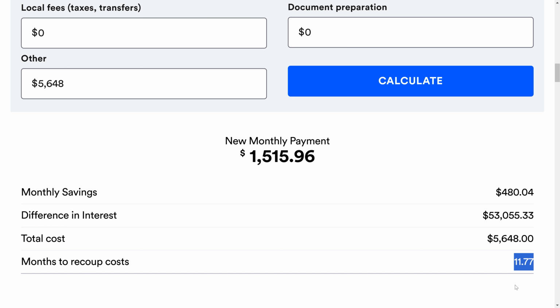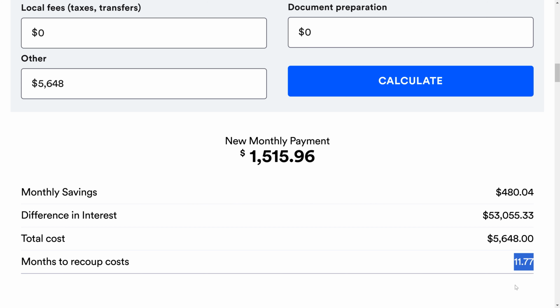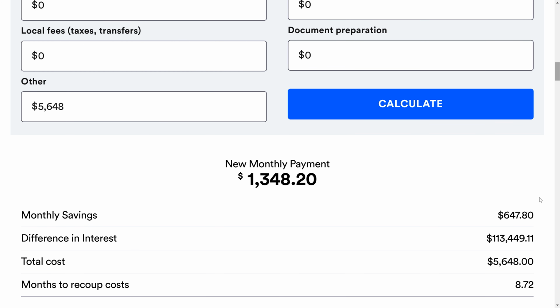If you ask around, most people say that their max wait is about 18 to 24 months. But it doesn't have to be so. It depends on your situation and how long you expect to live at your property. Of course, the lower the interest rate is on a new mortgage, the faster you will recoup your costs. With 4%, it goes down to roughly 9 months.